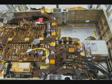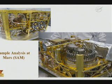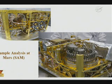Next slide, please. This is 2 pictures from 2 different angles of the same instrument called Sample Analysis at Mars. For the students who've had chemistry lab, those are essentially a whole ring of test tubes there, and we have the ability to sample over 70 individual samples on the surface of Mars. So we're going to have a drill, and we're going to drill holes, we're going to process that material, and it's going to come back and go through all these different chemistry steps in this device.